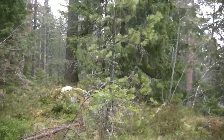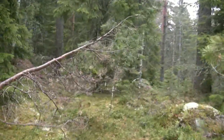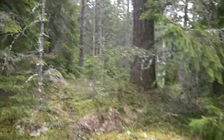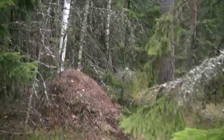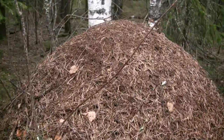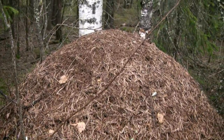I probably should have some kind of a wide-angle lens, because I don't think you can see much. It's quite narrow, the field of view. No ants.